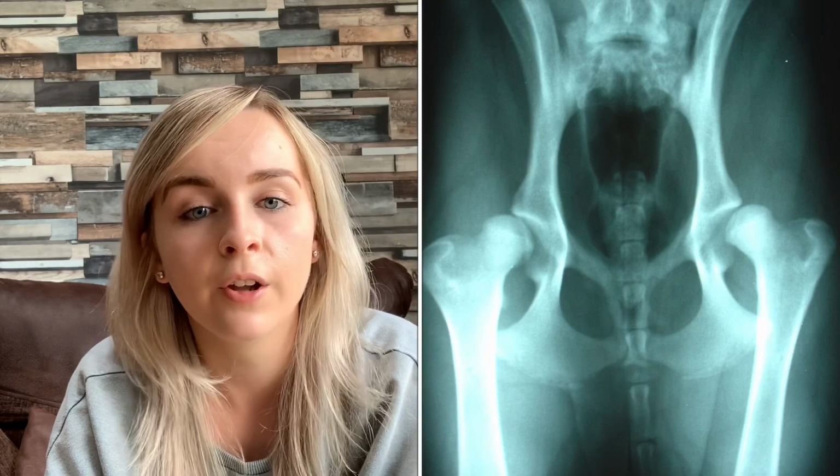And over time that will change the shape of the socket from a nice deep cup to more of a shallow saucer, and then of course they no longer fit perfectly together. So what you end up with is this, instead of how it should look, this.